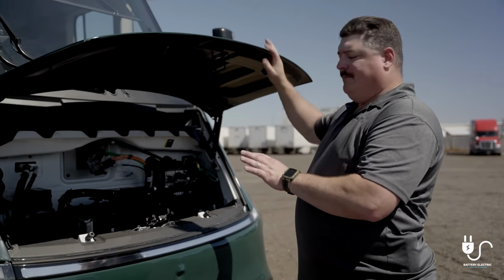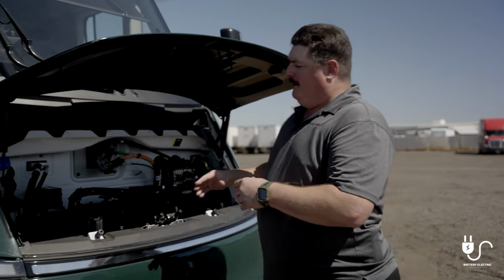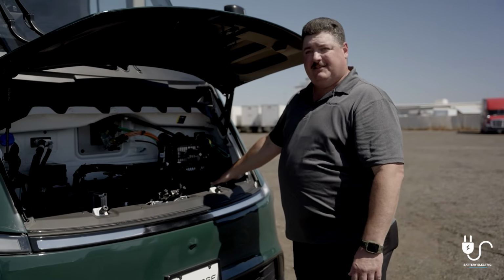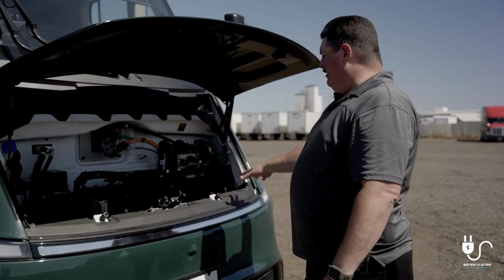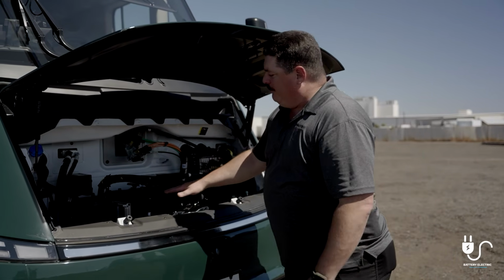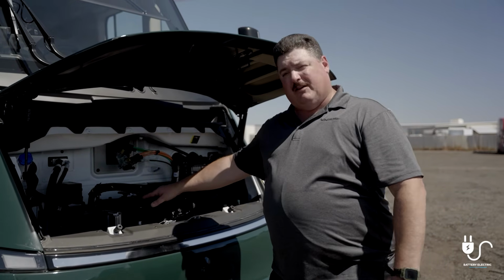Points of service under the hood, there's not a whole lot of them. Washer fluid refill is here. Service for the HVAC system, recharging that, it's right here. You've got a fuse box. There's a few power modules here. Well, the biggest thing that I'd like to point out is the batteries.